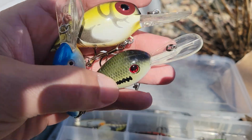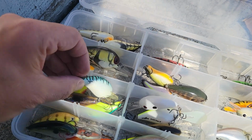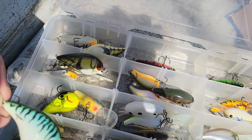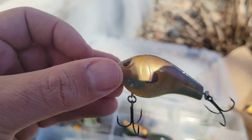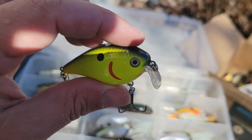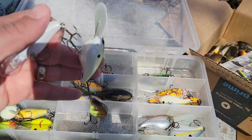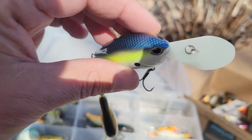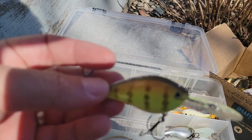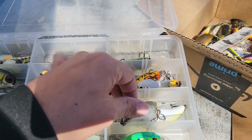kind of mid-diving crankbaits. Bomber Square A. Spro. And then one of the kind of 1.5 kind of shallow wakes. There is a deeper diver Arashi. Arashi Deep 10. You don't see a ton of those. Can't clearly tell if that's like a Strike King or a Shields. Another Arashi Deep.